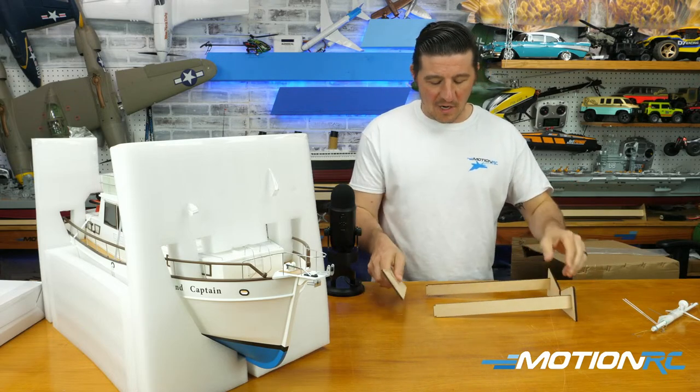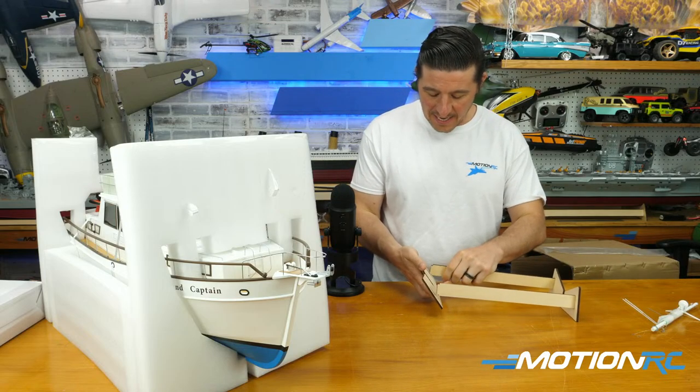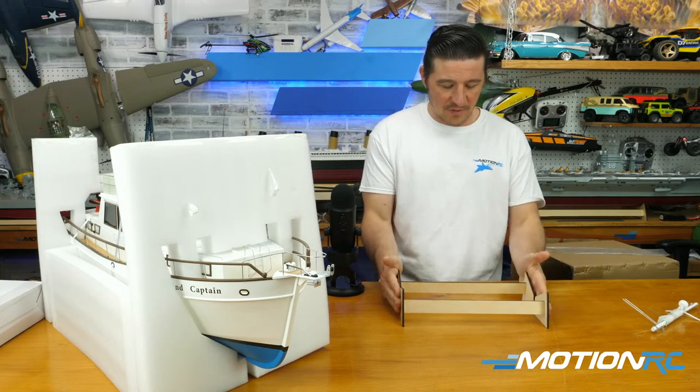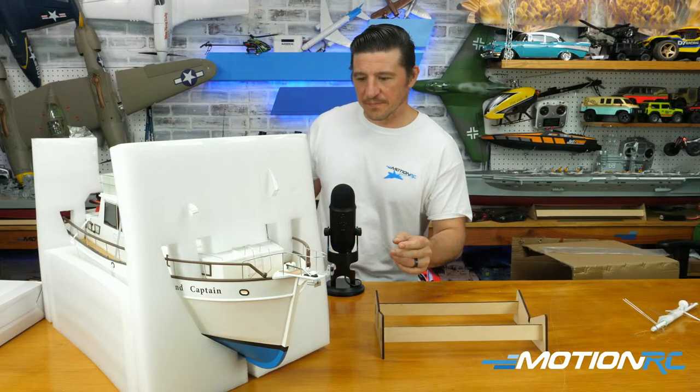I've already had one where I put it in the car, had the boat sitting in it, and one side fell out. So you could definitely glue them down just to make sure they're secure. For our purposes, I'm not going to do that right now. But that's it. That's how that goes.